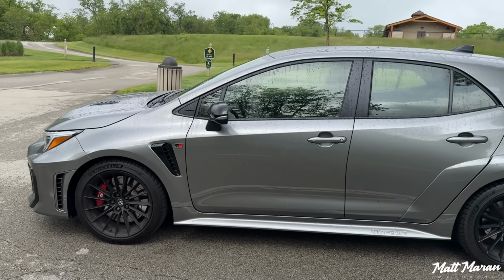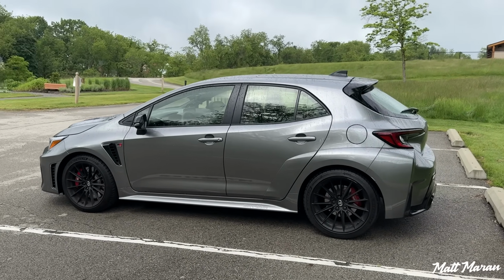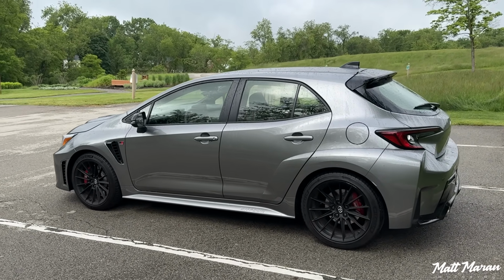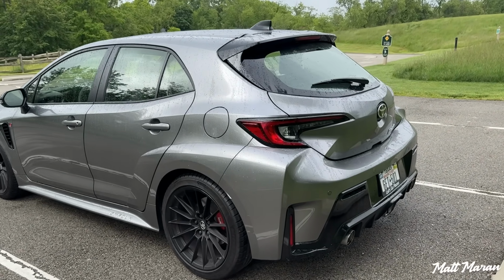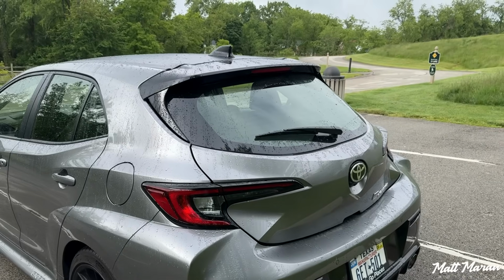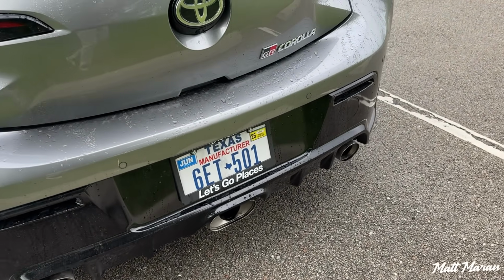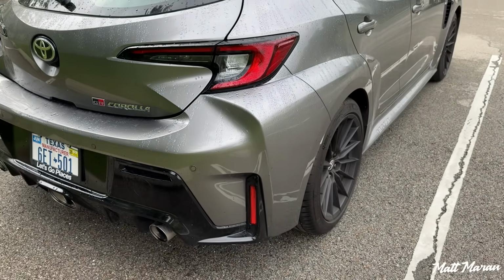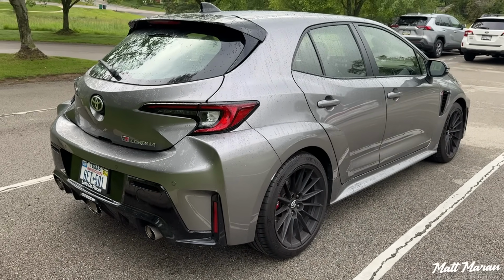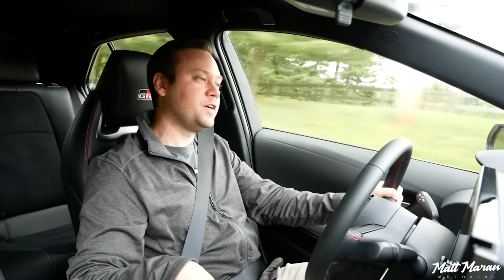There's also various tweaks to the suspension, so it has less rear end squat, I believe, and just more stability overall. And again, I had no complaints with GR Corolla handling, so I'll take their word for it. I still would have to drive them back to back to really say the differences between the two. But it still is really no complaints as far as the handling and all that.